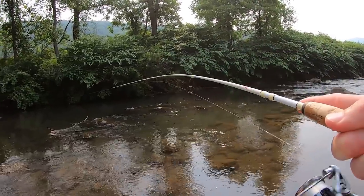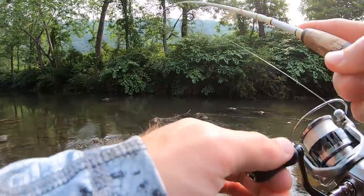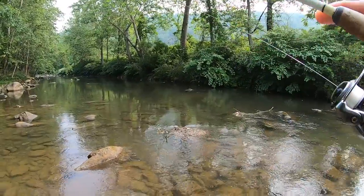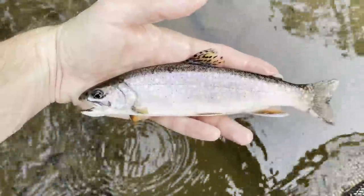Fish on. Tiny. Another brookie? It is. It is another brookie. Third fish of the day, little brookie.